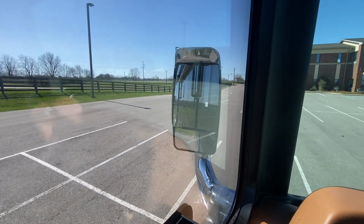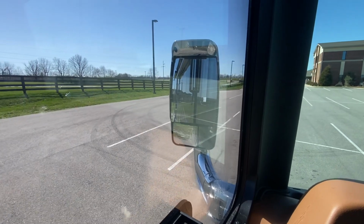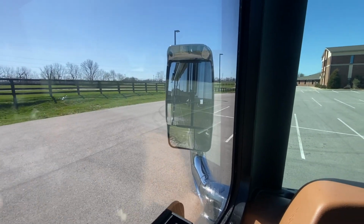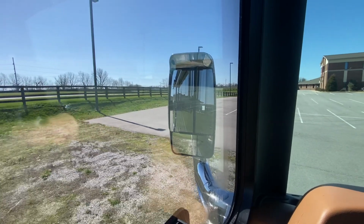Everybody thinks a 45-foot motorhome is very difficult to drive. With these huge bus-style mirrors, it makes for an easy driving and backing up experience. Very pleasant. This particular coach really is the best of both worlds. It gives you the late model Tiffin floor plan with that new chassis. In 2019, they updated their chassis and all their floor plans. They made the floor solid all the way through, one level throughout the entire coach.